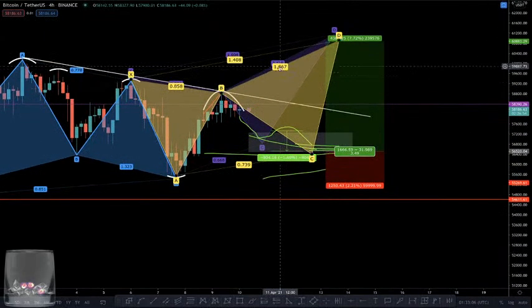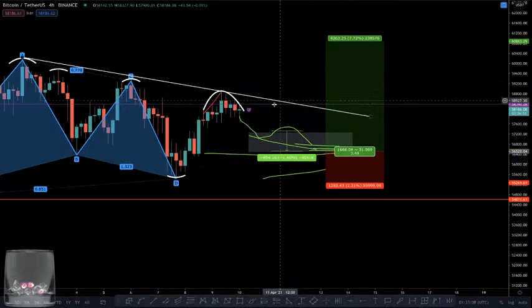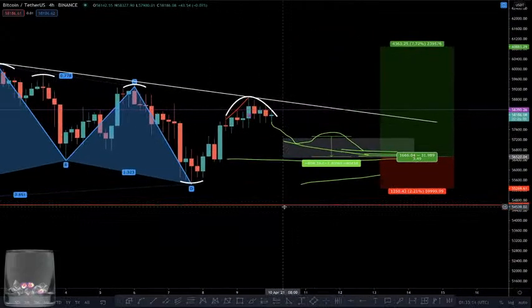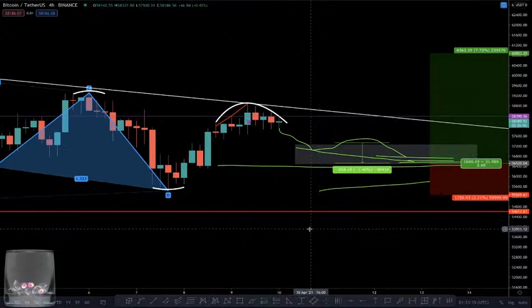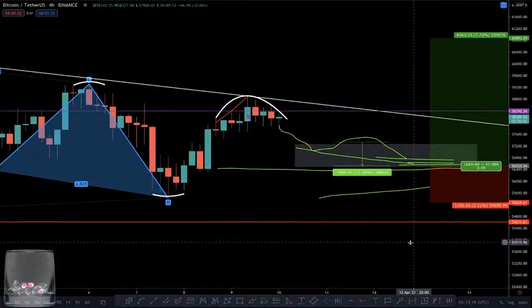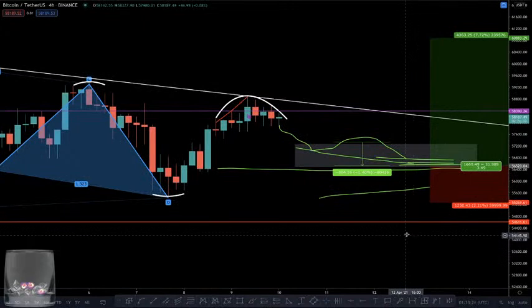So let's see, this candle's just hanging out there still. Indecisiveness. Where is price? 58.18. So you're still holding below that 58.3, 58.4 level. So you didn't want to see that.